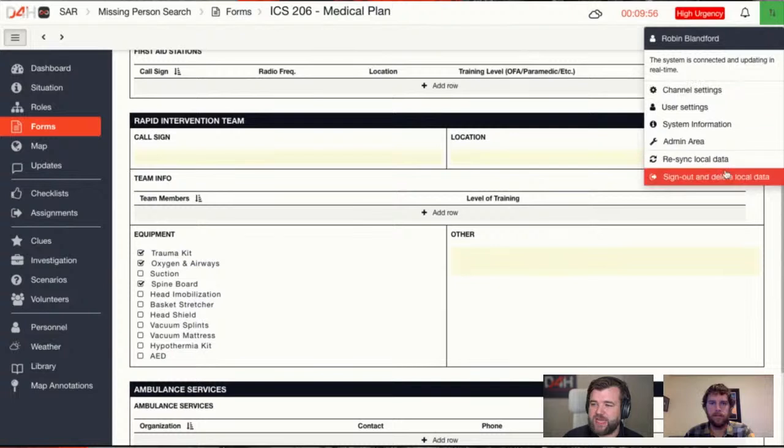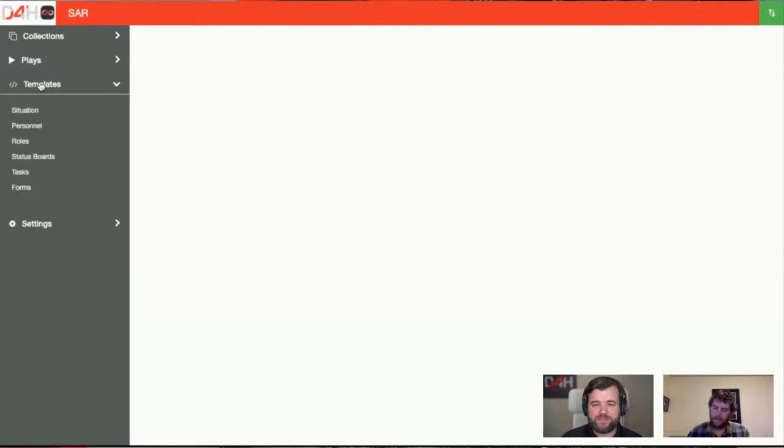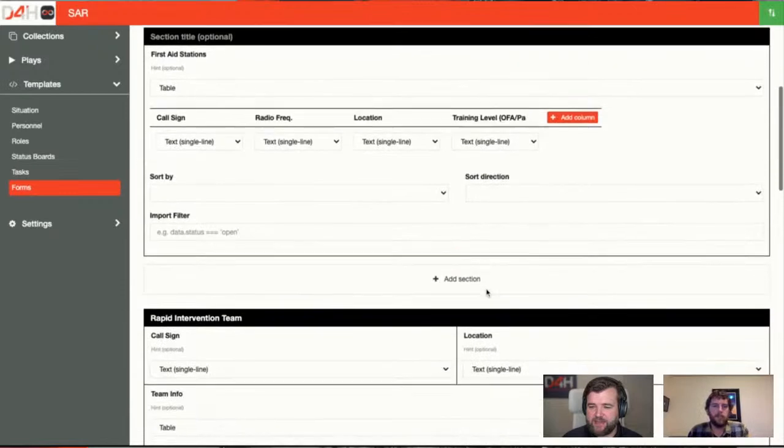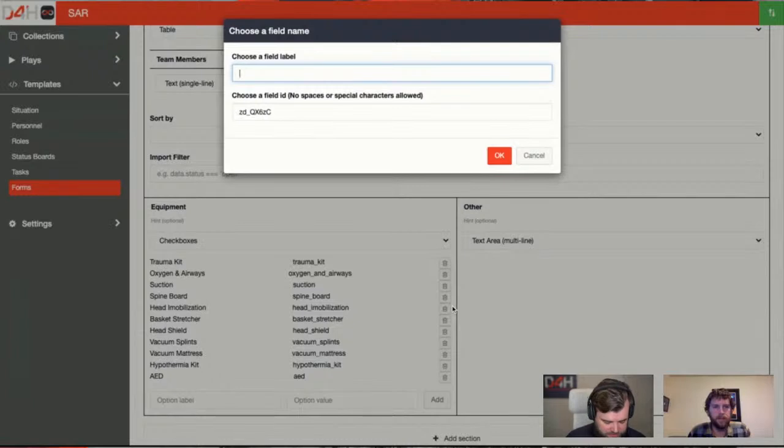So I'm going to jump into the admin area, and all accounts who use D4H have full self-service access to the admin area. So I go into templates, I go into form templates, and it was my medical plan 206. I edit that. And of course you can create templates from new as well. So these little plus symbols are showing me where I'm going to add a new field. So to the right of equipment, I'm going to add one called hospital transfer time.